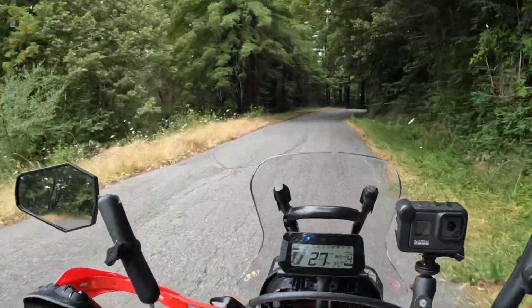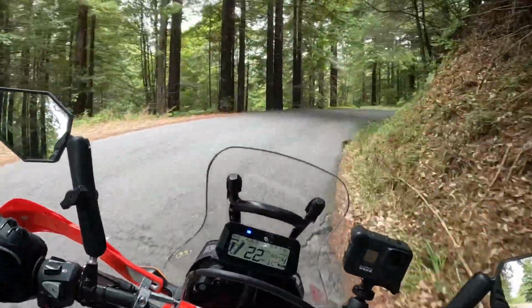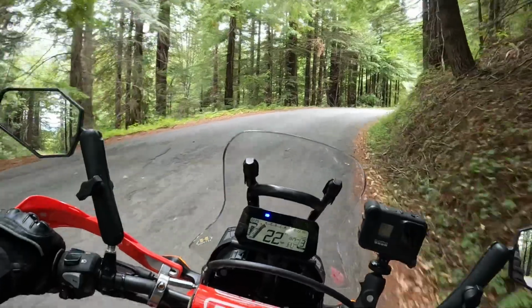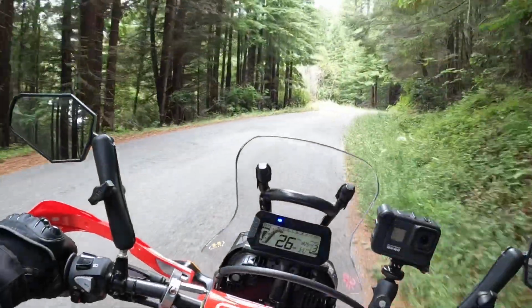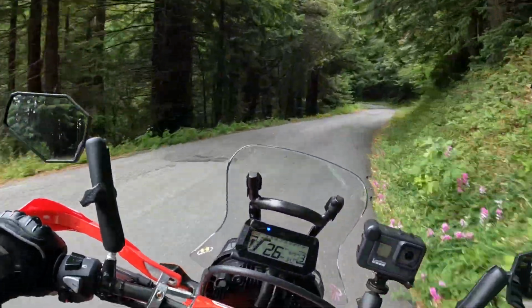At least I don't have to worry about them logging today, so I won't run into any logging trucks. I don't think they haul logs on Sunday, because there's no place to take them. There's nobody taking logs on Sunday.